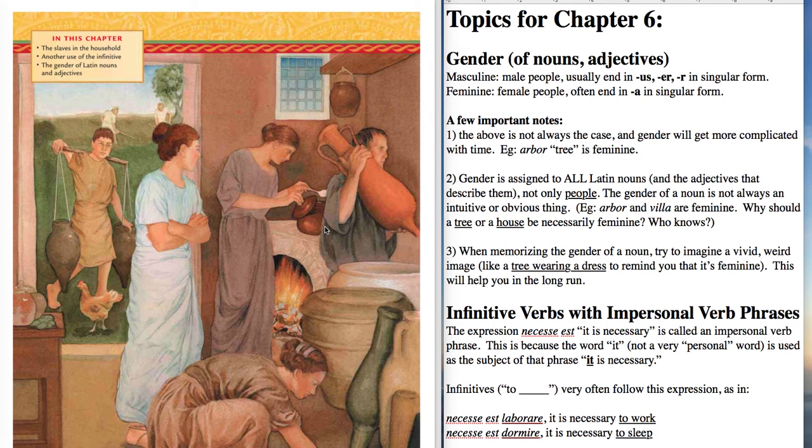Maybe it's wine. A lot of these villas cultivated or harvested grapes and made them into wine. So who knows? Maybe that's wine. Could just be water. But the grammatical topics are another use of the infinitive, and I'll get to that down here. And the idea, very new for English speakers, of gender in nouns and the adjectives that modify those nouns. And that will be covered here.